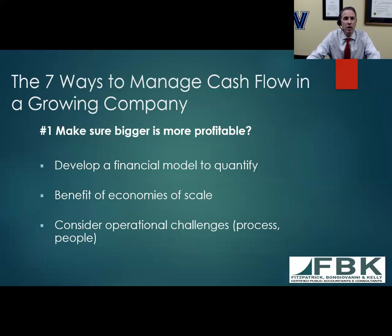Okay, let's talk now about the 7 ways to manage cash flow in a growing company. First, you want to make sure that bigger is more profitable. Before you go and think about growing your company, and you're doing it because you're top line driven, you're an owner that has always been accustomed to driving sales and letting operations either take care of themselves or have someone else focus on operations.